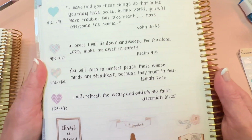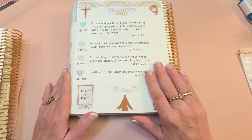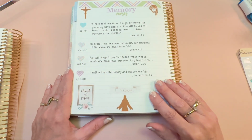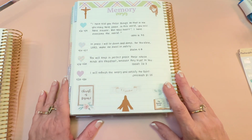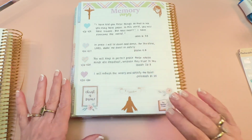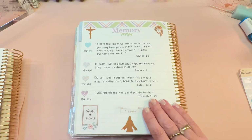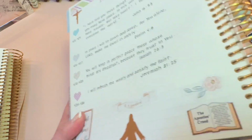So here are all of the memory verses. I'm going to post these in my Facebook group. So if you want to use the same verses that I have chosen, you are absolutely welcome to. And I'll actually share like a little graphic of each one. But this is the order that they're going to be in terms of the way that I memorize them.